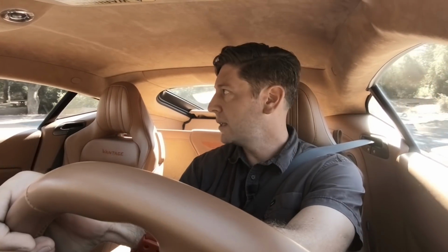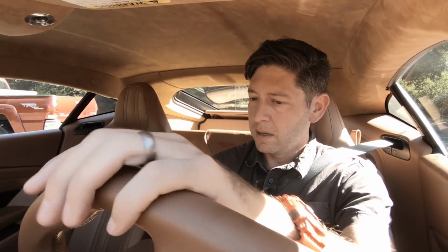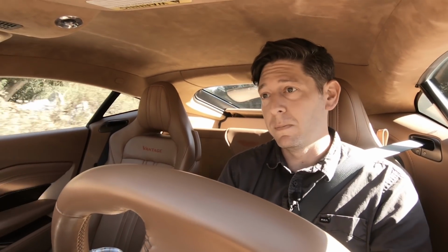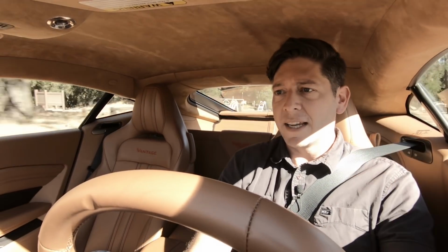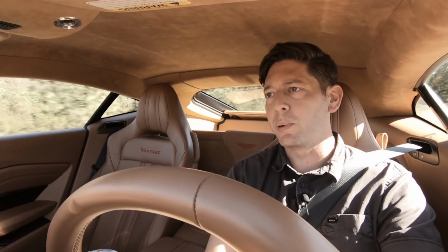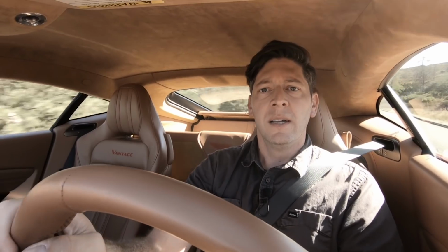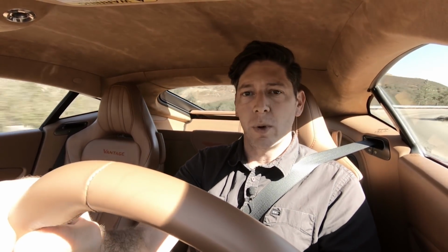Pop it into reverse. Let's head back up the hill because it's never enough. There we go. Grab a paddle. Shenanigan button has been pressed. And then when you press it, you can do some shenanigans, but not tons of shenanigans right there. Now, if you're on a racetrack really pushing it, it'll let you do lurid slides, which are always fun, but I don't want to do lurid slides right now because I am on my favorite twisty driving road.